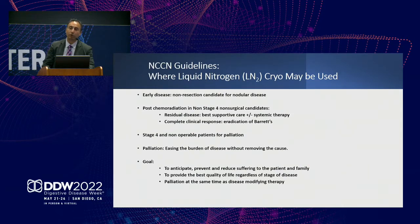In general, based on the guidelines and interpretation of the guidelines, this is where cryotherapy can potentially be used in patients with esophageal cancer. So in early disease, what Dr. Kaul covered, in general, when patients are non-resection candidates and for nodular disease where other ablation modalities can be less effective, cryotherapy is used. And then the next group of people would be post-chemoradiation.